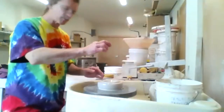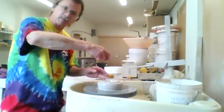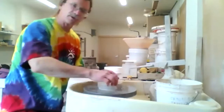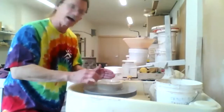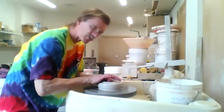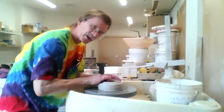So in order to do that, I'm going to put my fingers back. I'm going to get underneath it, and I'm going to pull back slowly towards myself. You need to do this over at least 20 rotations to keep it on center. A little more water. I'm just going to start pulling towards myself. You can see how slow I do this.